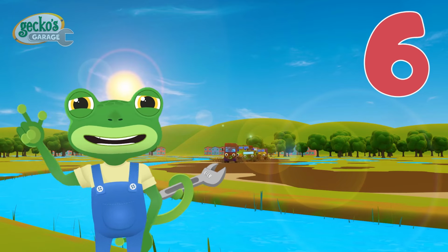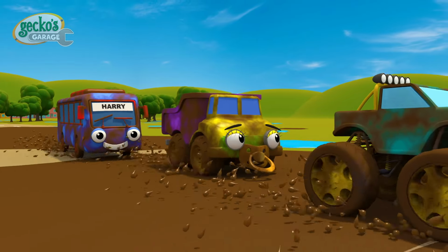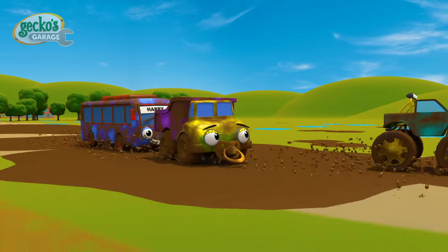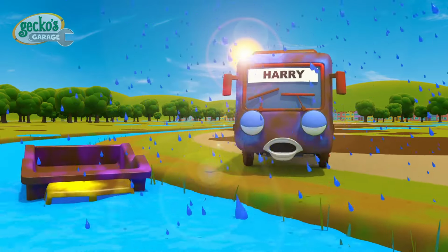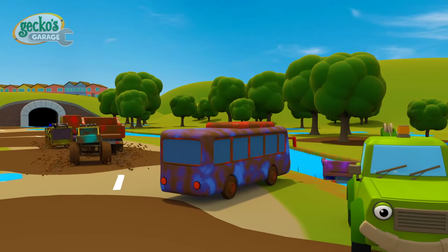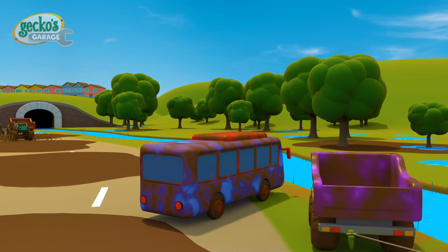Six very muddy trucks driving by the stream. One went splash and the other went scream. Now there's four very muddy trucks driving by the stream.